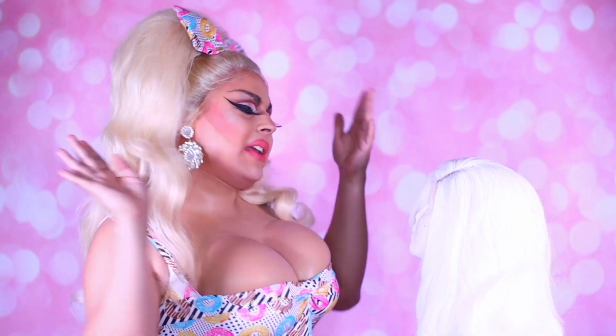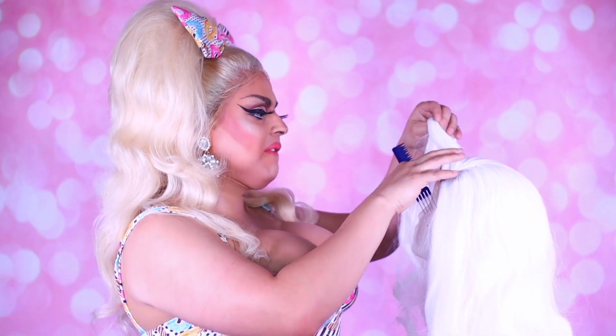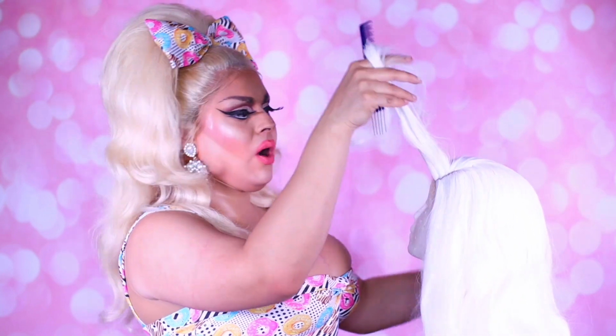Alrighty, let's get to the styling. Okay, so I'm not gonna roller set this because I feel like I've done that so many times. You already know what I'm gonna do with it. So we're actually just gonna jump right into styling this and teasing it. I'm gonna pick a fine section, and since there's not a whole lot of hair in this, we can really just go hog wild with it.